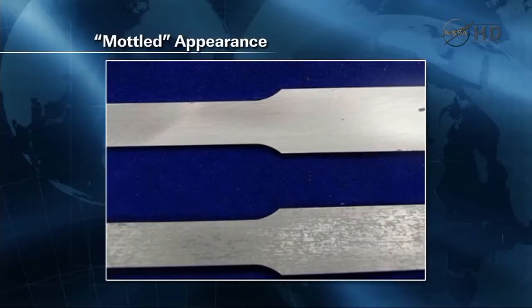This is what we called a mottled appearance, and you can just see it looks rougher. It looks just a little bit different, and that made us go look under a scanning electron microscope at fracture planes. We actually think what was occurring here that caused this mottled appearance is a little bit different grain structure that could be caused by a different heat treating of the material. So you actually changed the properties of the material where it became more strong but less ductile.